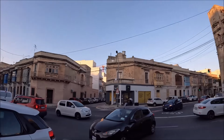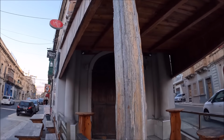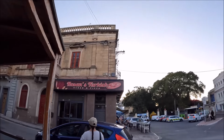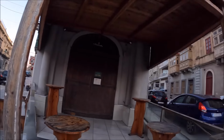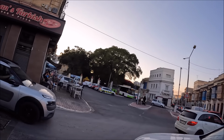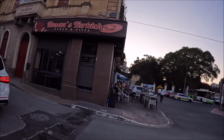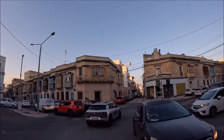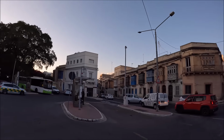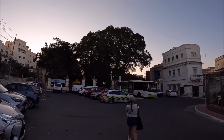Really piling up now. That's Siler Street. This is a very interesting butterfly restaurant. It's got all the Maltese dishes. There's a Turkish and there's a chicken. Yeah, let's try and get across. There it is, guys. So this is where the buses come in, Birkirkara. And there's the station where the trains used to go in.